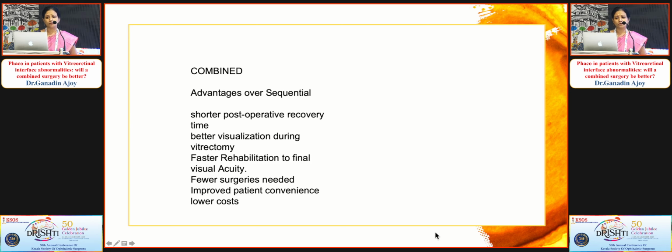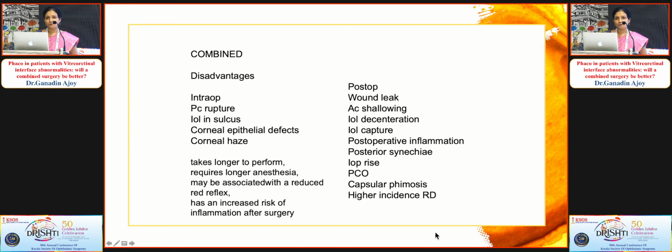So we have a shorter post-operative recovery time. We have a better visualization during vitrectomy, especially towards base dissection. There is a faster rehabilitation to the best final visual acuity. And of course, patient convenience, lesser cost, fewer surgeries, far more convenient. But when we look at the disadvantages, you have intra-op and post-operative problems that we face.